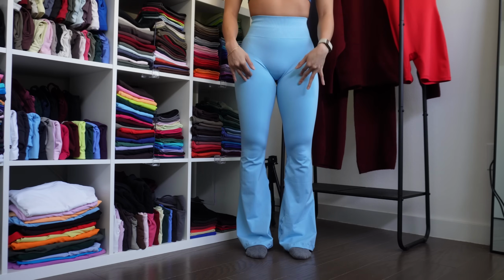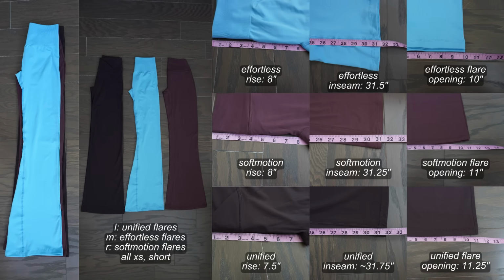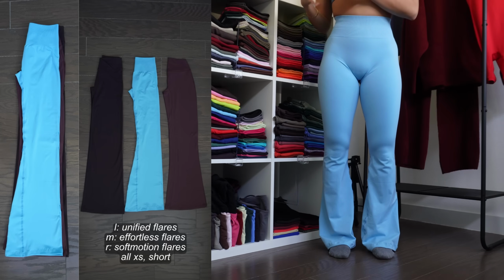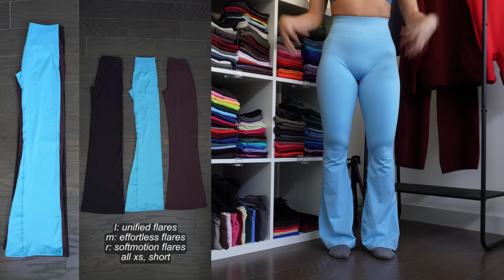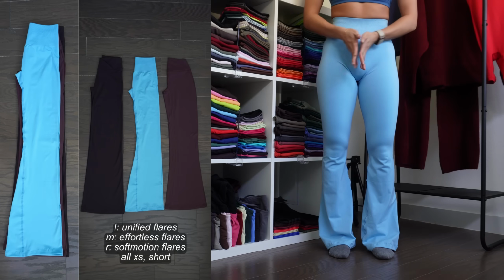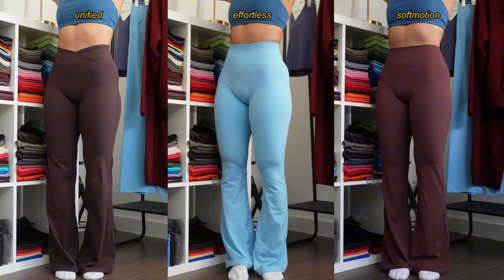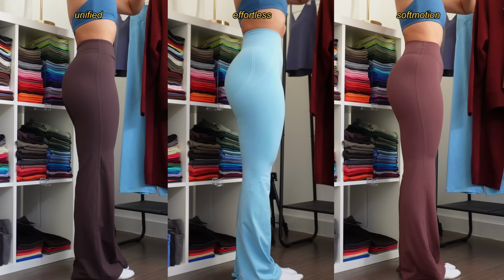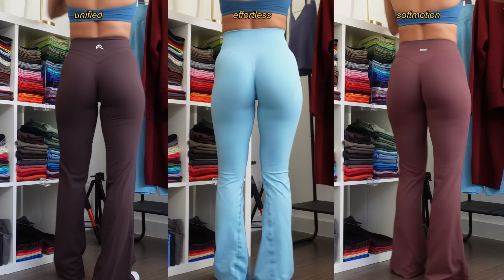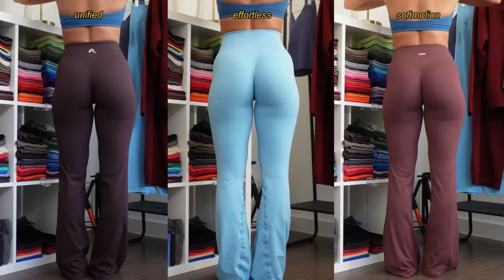I also went ahead and compared this to the Unified flares as well as the SoftMotion flares. I'll put those graphics and any B-roll that I have up for you to see, but they actually measure pretty similarly aside from the shape, because the SoftMotion and Unified flares are a lot wider in the leg area, whereas this is truly a legging, and the flare only starts once you get down past the knee. The flare portion for the Unified and SoftMotion flares also starts above the knee, whereas the Effortless ones start right at your knee. Inseams and everything else are otherwise pretty similar.